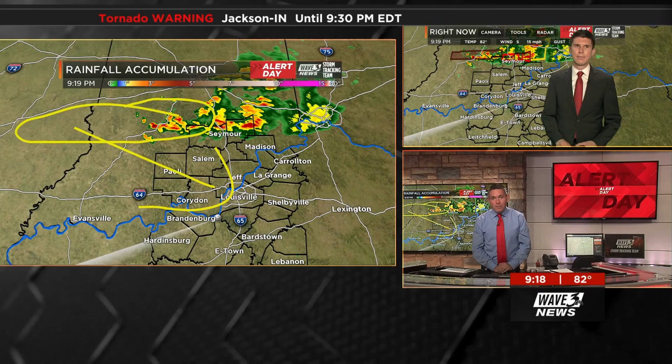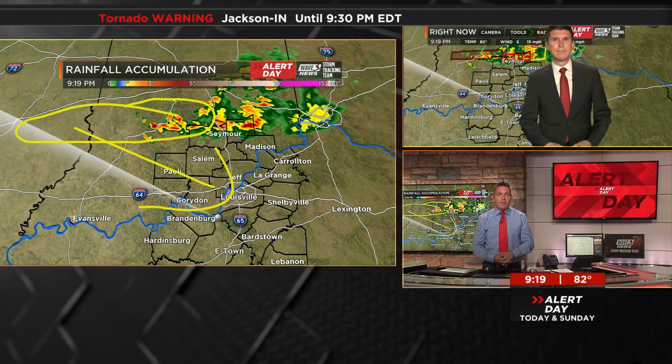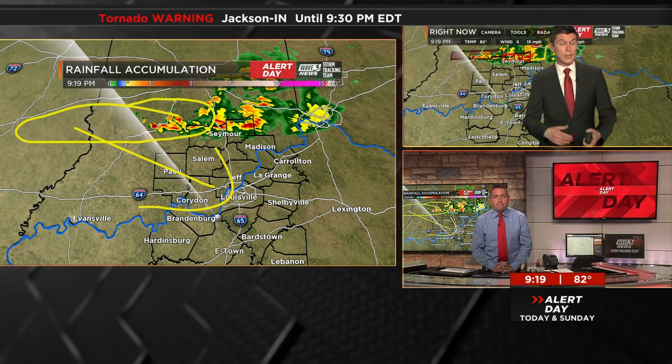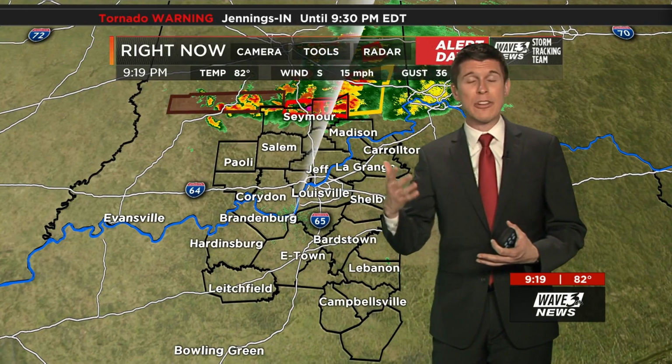But Ryan, right now our main concern is still going to be to see how this rotation figures out. We've got just a bit longer here, as these tornado warnings are still in effect. Yes, that's right. So we may be here for at least several more minutes as we allow these tornado warnings to reach their end point here.